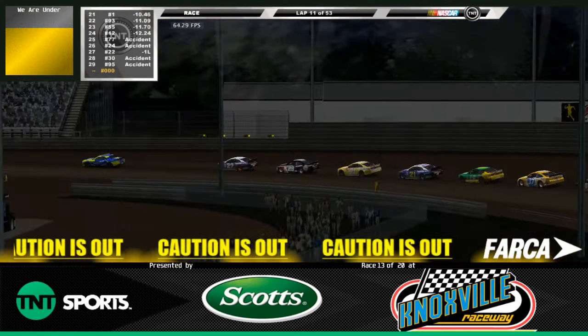Getting ready to retry the restart. Anissa Johnson, look out. Connor Meyer has rejoined us at the front of the pack. He started at the tail end of the drivers from the heat races in 17th, and he is gone for the lead.